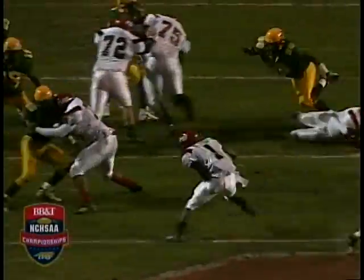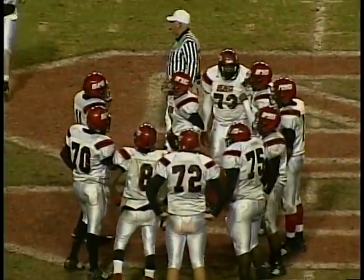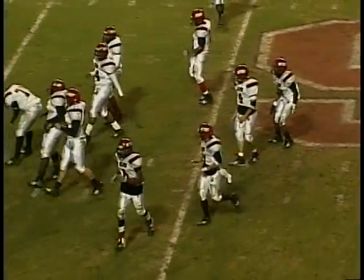The score in the 3A game in Durham at halftime, Burlington Williams 13, Charlotte Catholic 7. Way too quick, and Hardesty was hit by the entire defense, amongst others. Andre Thornton, one of the first to get there. You can't have any hesitancy. 41 at second, correction, Thornton, third and 12.